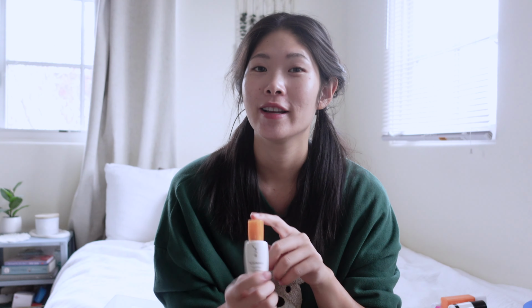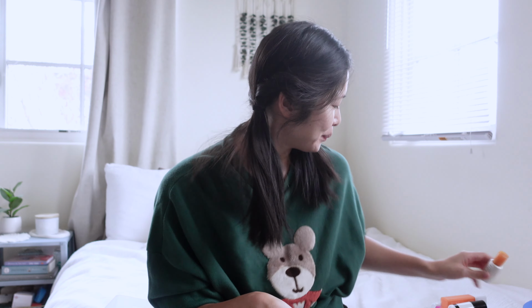I like this product so much that I actually ended up buying the full size during the Nordstrom anniversary sale, which came in a 2-pack, so it was a really great deal. I split it with my friend, and I'm really excited to get this back into my routine, especially now that the weather's drier and colder. I think this is something that my skin would really appreciate.